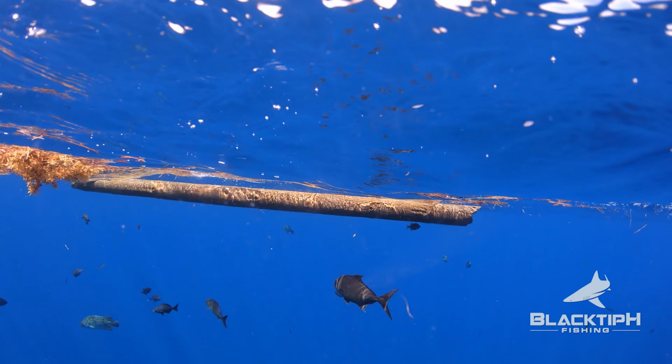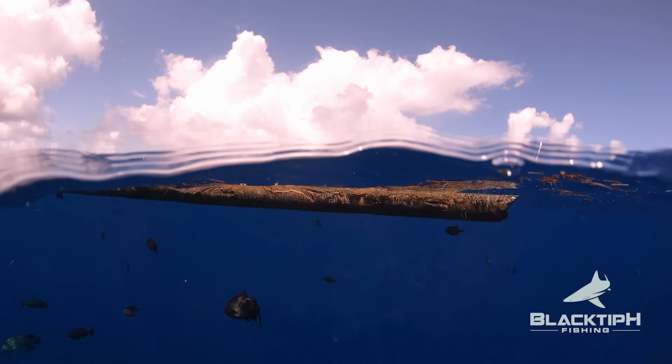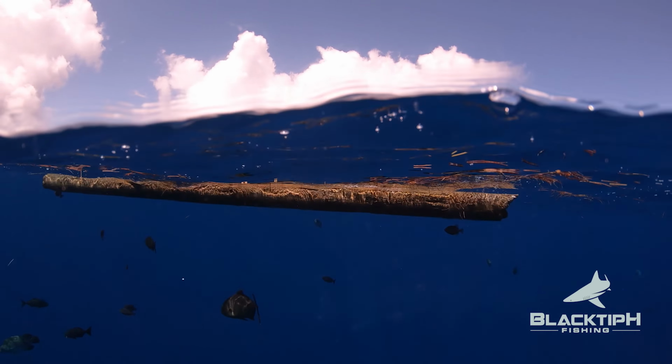We just found a huge floating bamboo. There's some big triple tail. Looks like there's some dolphin on it. Let's see if we can catch. Big triple tail right here. Wow. Whoa. He's gonna pipe it. Watch. Just watch. He's gonna take it from them. That mullet is nuts.